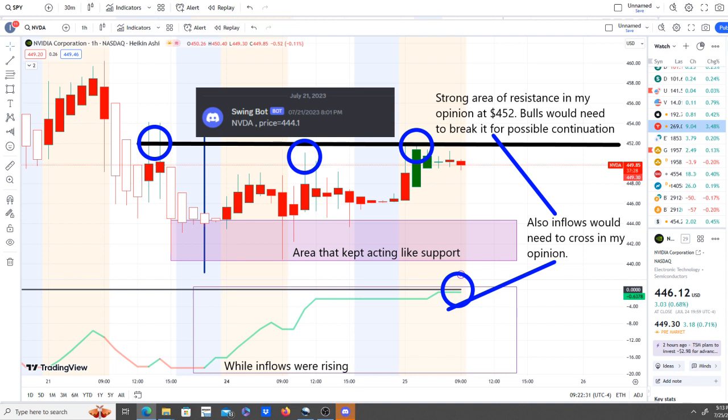It was already opening up from yesterday to today at 449, and I talked about in that purple area, the area that kept on acting like support. And there was a strong resistance in the pre-market and previous days at the 452 area. And the bulls would need to break through that for possible continuation. Not guaranteed, but it was important. And inflows needed to cross.